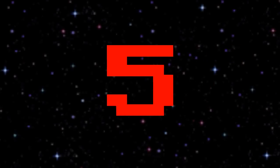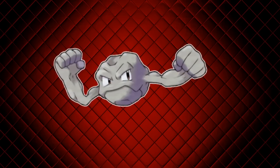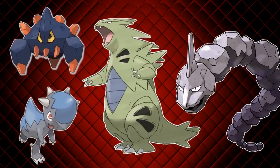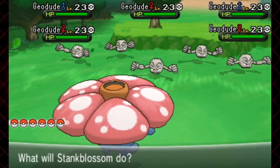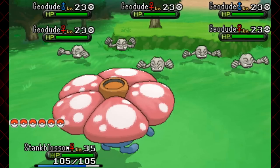Number 5! Geodude. I might be alone on this one, but I have thought the Geodude looks like crap from day one. Like, literally, it looks like someone made some kind of little monster out of crap. There are so many other cool rock types that have creative designs. Geodude's design is just really lazy and uninspired. I'm probably gonna use that word a lot, uninspired. It's just a rock, with a face, and arms. I don't know if it bothers anyone else, but it certainly bothers me.